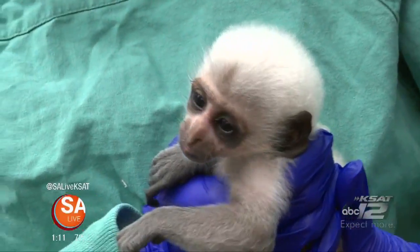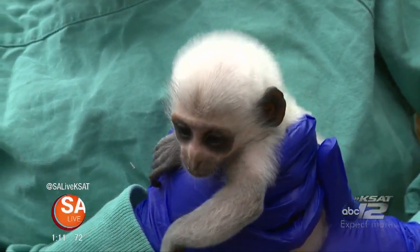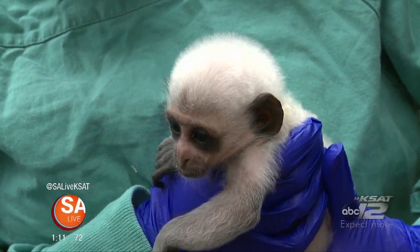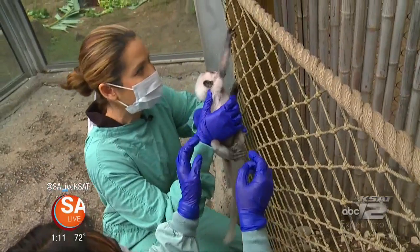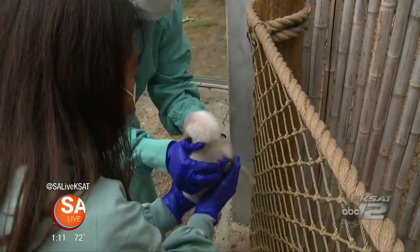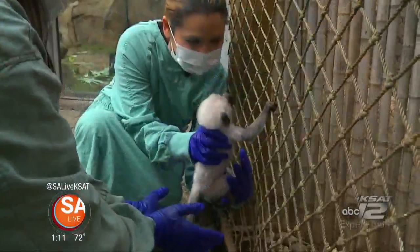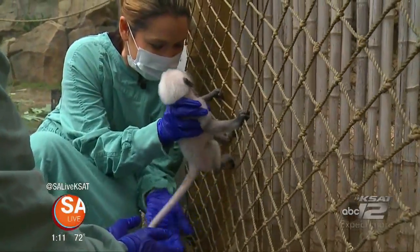So in the hand raising process, we're going to teach her some things. What are we going to start with? The first thing we're going to start with is we're going to head over to some ropes and kind of let her work her muscles. Okay. Encourage her to climb. There you go. Yes. And then you just hold on to her. And she's back. There you go. All right. Good girl.